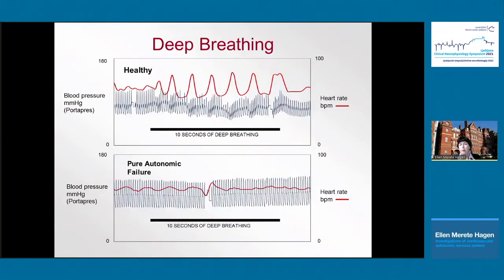Deep breathing, again, a pure autonomic failure patient, they struggle severely with deep breathing, and you can see here how little variation there is in the heart rate during deep breathing.